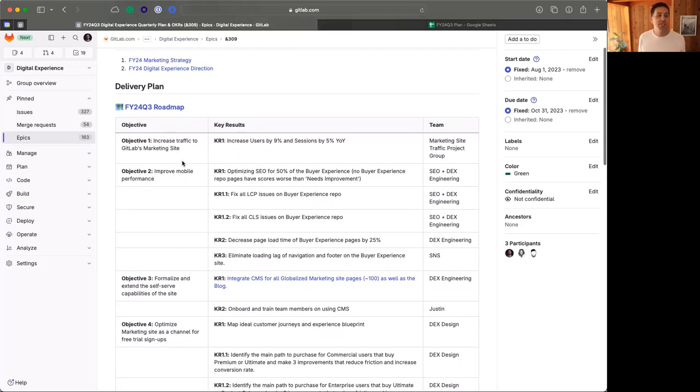First objective is increasing traffic to the marketing site. We've worked on this for the last 2 quarters, have seen amazing results. We're up 12.5% year over year for Q2 for sessions. So great cross-functional group, great results. We'll keep that moving. Users goal is 9% increase, sessions 5% year over year. This is going to merge into another body of work where we're working on a unified top through bottom funnel metrics. So that's in flight, in operation, no change, just going to keep it moving forward.